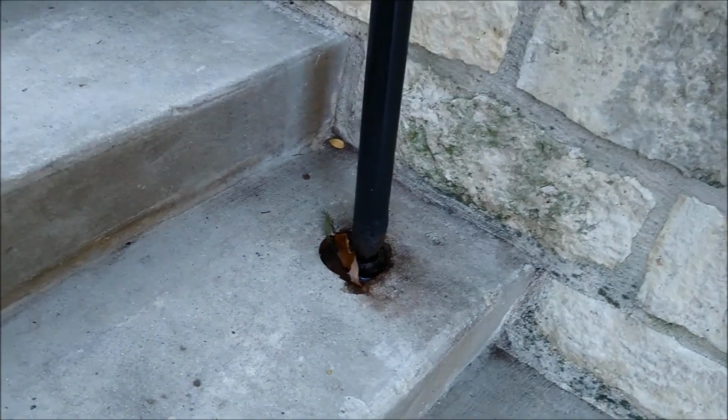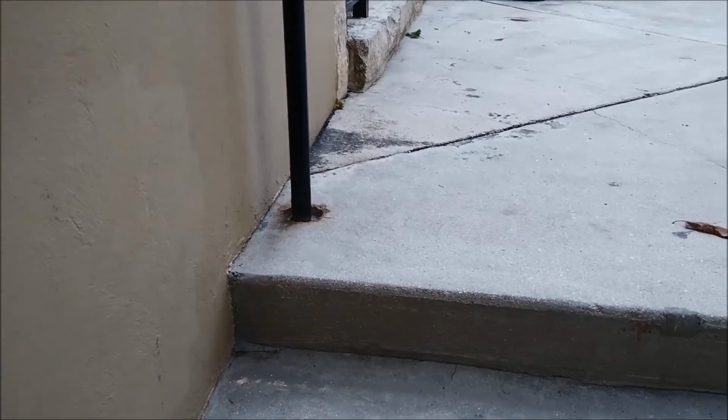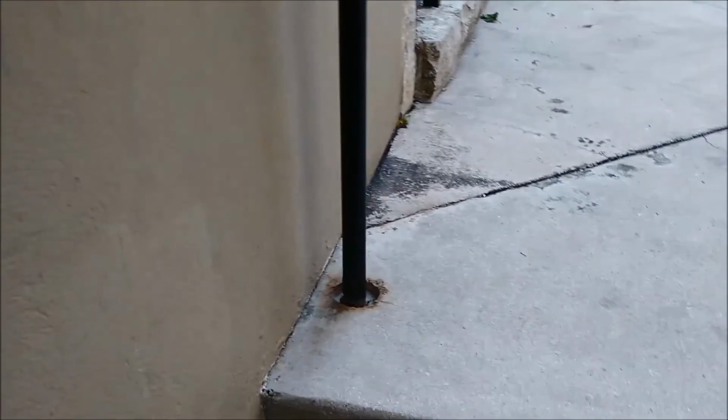Post is completely detached from the stairs, both sides. Detached. It's only attached at the very end. These things are about to come off. This railing, if someone just kind of leaned on it the wrong way.